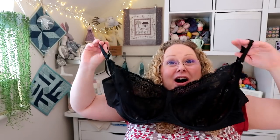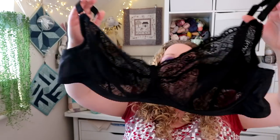So I made up this bra. Yes, it's very, very close to fitting me nicely. But it's pretty close, to be honest. It's not bad. It's better than a lot of bras I try on in Marks and Spencer's anyway. Normally you have to try on about 20, one fits.